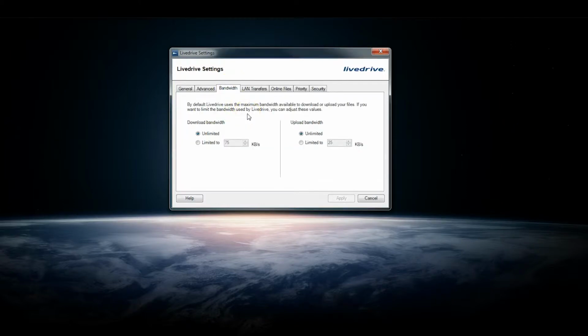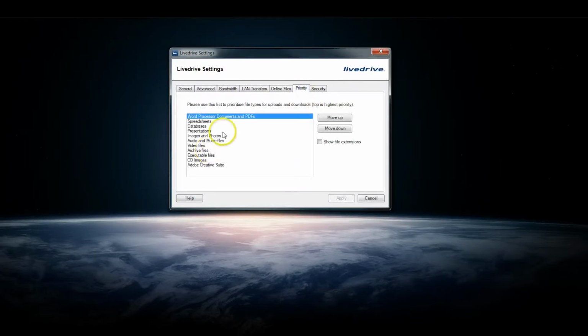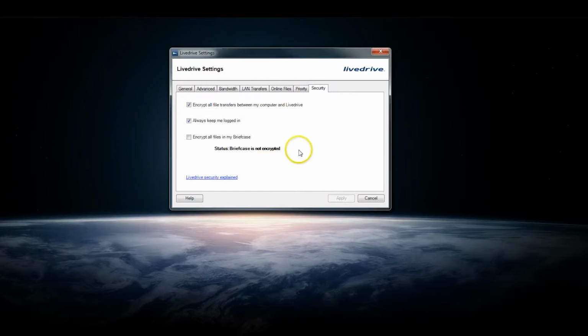And you can limit the download or upload bandwidth if you want to save your internet connection and keep it free. You'll have some options here about how you want to be backed up, if you want them all online or online and on your computer. And you'll be able to tell LiveDrive what your preferences are for the first files it backs up and what can kind of wait for later. So you're just giving it a priority list. And then for security, you'll be able to encrypt all your transfers and encrypt all the files in your Briefcase, and these should pretty much just all be turned on.